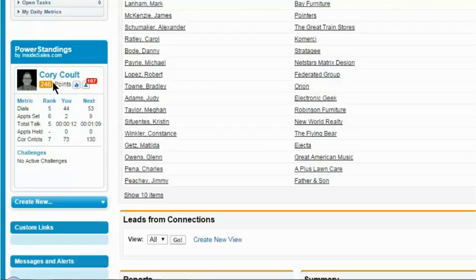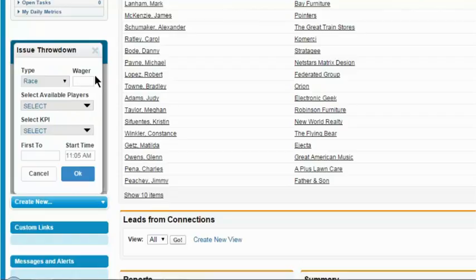Now on top of that, you'll notice that next to my little picture here is points. So every time I do one of those KPIs, I get a point basically added to my number. Now what I get to do here is I actually get to issue a throwdown. Now throwdowns are basically where I get to wager my points. So we actually do spiffs here. So for example, if I get to the number one spot with my points, I might win a cruise or a Vespa or something that we're doing here.